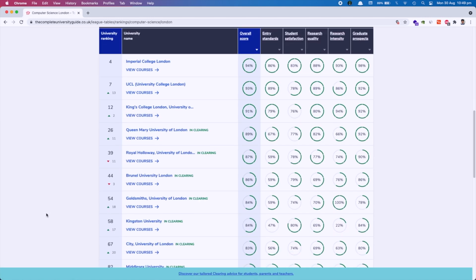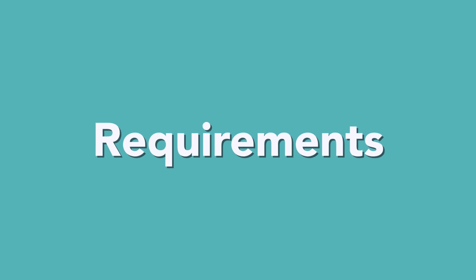Now, once you're happy about the location as well as the ranking on the league table, the next thing that you have to be looking for is entry requirements. Now, the best rule of thumb that I can give you, and this is the exact same rule that I applied when I was applying to university back then, is if you're predicted, let's say, AAB in A level, for instance, assuming that you have 5 choices, and you're not applying to medicine or dentistry, so you got 5 choices normally.